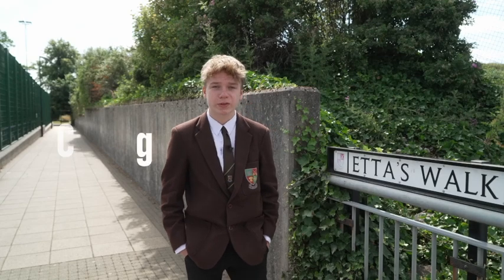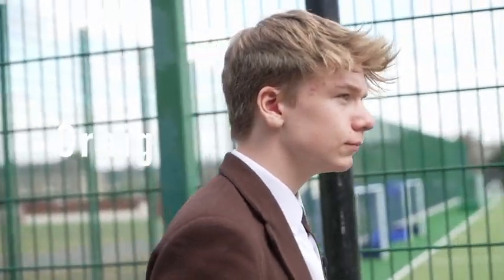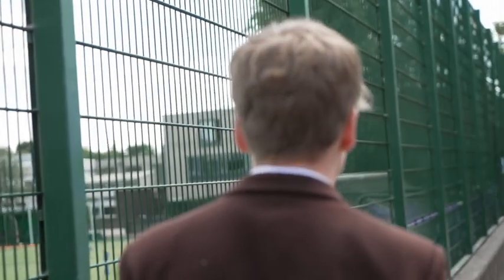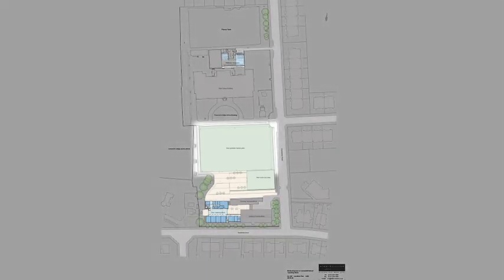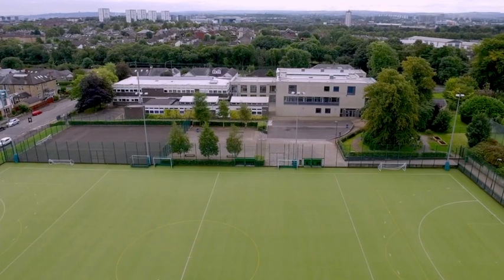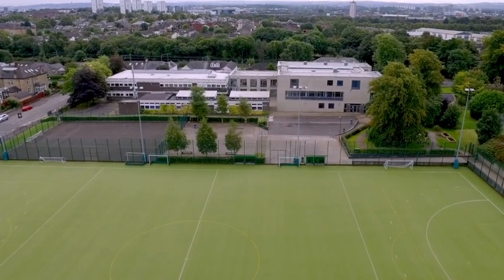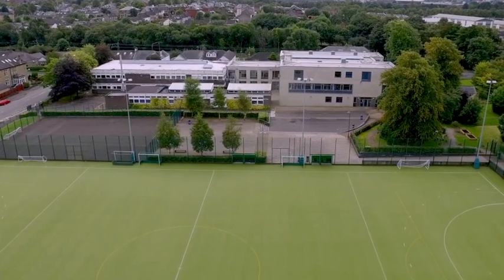Hi, I'm Craig and I'm going to start off the tour of the South Campus. On the left-hand side we have a large astro pitch used for a variety of sports, both during the school day and the evening by local clubs. This replaces the original blaze pitches and tennis courts.